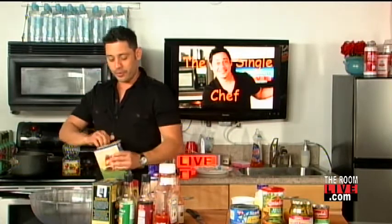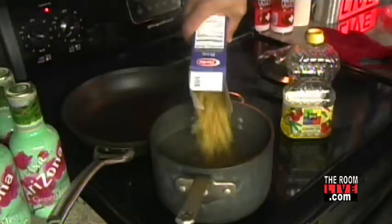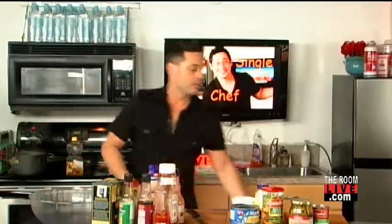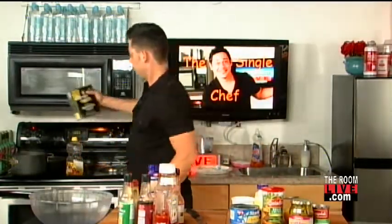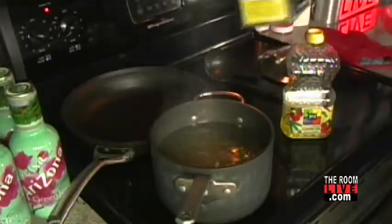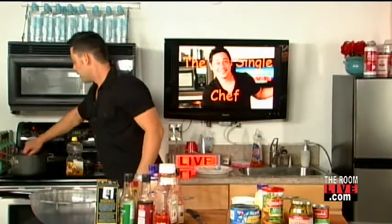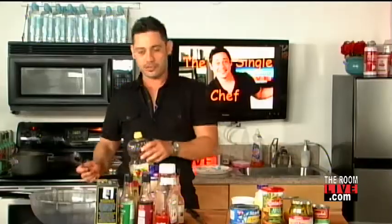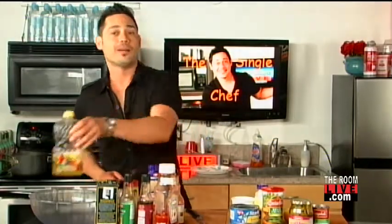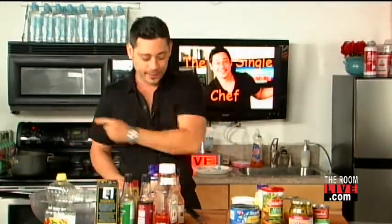So, let me throw this box of pasta in here. I'm using the whole thing. I'm also just going to add a little salt just for a little flavor, okay? That's a little kosher salt I just threw in there. You could use regular salt if you have it, doesn't matter. And just mix it a little bit. I'll be stirring that pasta occasionally so it doesn't stick together. You never want your pasta to stick together. That's rule one when it comes to cooking pasta. Keep a close eye on the pasta.